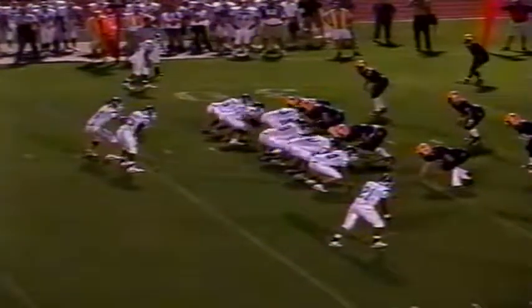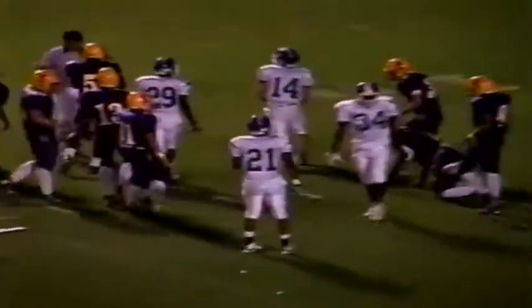Lebanon in the gun. Salas calls for the snap, fakes the quick pass, and then darts right up the middle. First down yardage and more for Daly Salas. The quarterback took a shot in the back and kept spinning forward. First down yardage, 14 yards for number 14, Daly Salas.